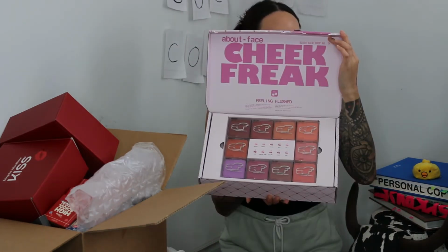About Face Beauty. Oh my god. Bye for the packaging. But it's so freaking adorable. I love anything with matte packaging.